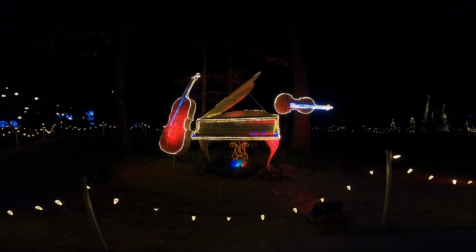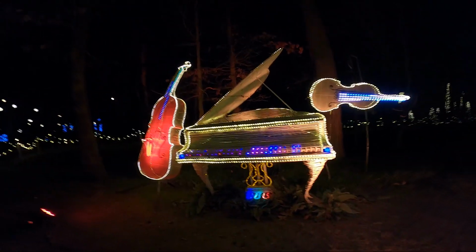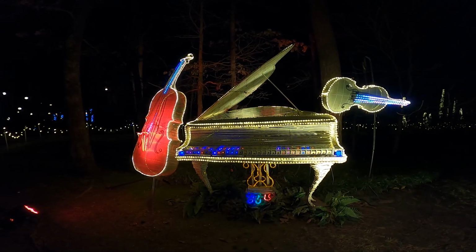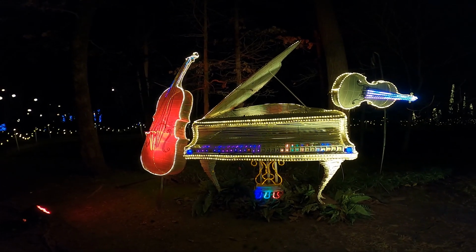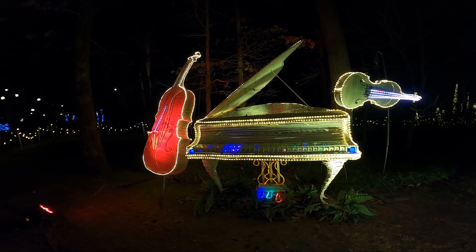Hello, my name is Colono, and this was my trip down to the Garvan Woodland Gardens. The gardens is about an hour and a half away from where I live near Little Rock. Price was $15 for an adult ticket at the gate, and we found that arriving 5 minutes after they opened on a weekday night, we were actually able to get front row parking, which was nice.